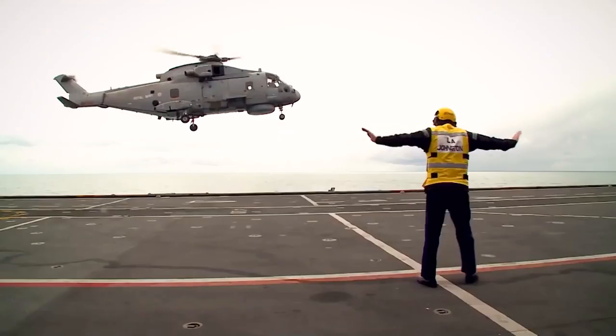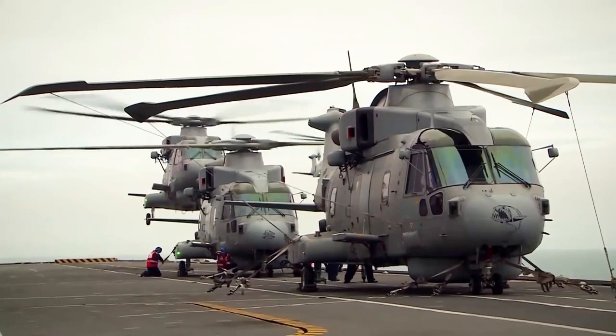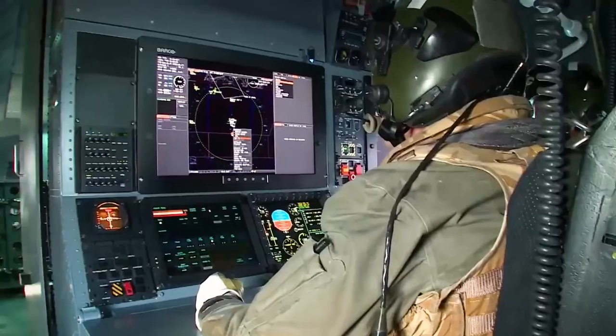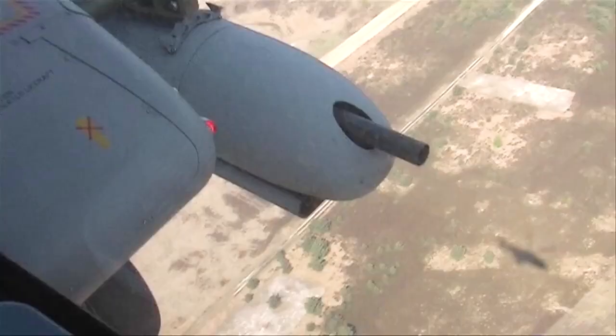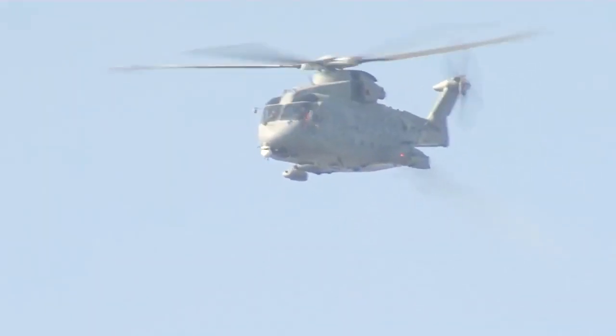It is in service with a number of countries. Some countries use the name Merlin for this helicopter. The AW101 is a modern naval helicopter. It is fitted with dipping sonar and sonobuoys. However, systems and equipment vary from customer to customer. It has the power and performance for autonomous anti-submarine warfare missions.